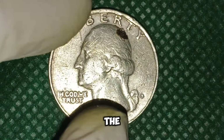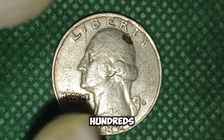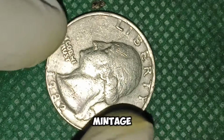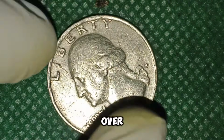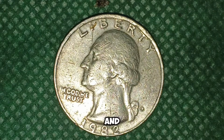The letter P on the 1982 quarter stands for the Philadelphia Mint, which produced hundreds of millions of quarters that year. In fact, the 1982 P Washington quarter had a total mintage of more than 500 million coins. So you might wonder, how could something so common become worth over $1 million? The answer lies in two words: rarity and condition.